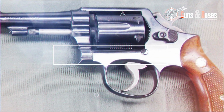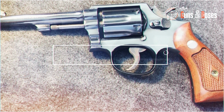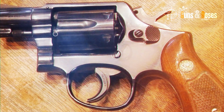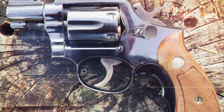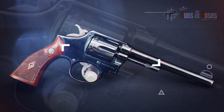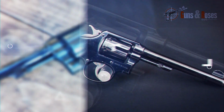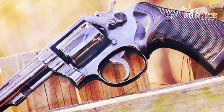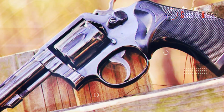The Model 10 was produced in a variety of configurations, including snub-nose, 4-inch, and 6-inch barrel lengths. This versatility made it suitable for both concealed carry and target shooting. Its long history and association with law enforcement and military service have made it an iconic revolver, with many firearm collectors and enthusiasts seeking vintage Model 10s for their collections.